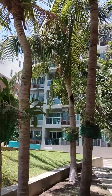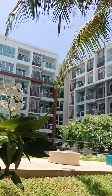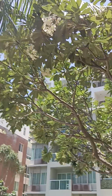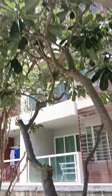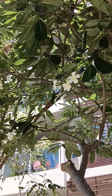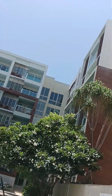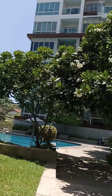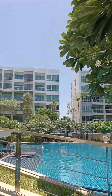Really peaceful. Big gardens. You can hear the birds. Many birds in here. The orchids. Coconut tree. Plumeria flower. They start from 42 square meters for one bedroom, one bathroom.